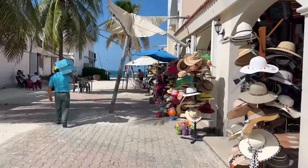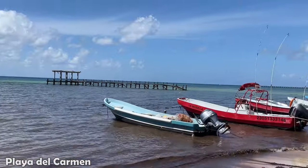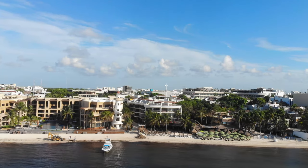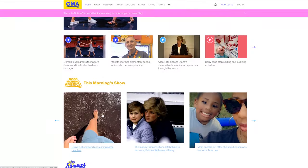But what was that talk of Cancun being a good place this time of year? Well, cause the rest of Yucatan looks like this during the summer months, drowning in brown, slimy algae. The situation has gone so bad, my previous video actually hit one of America's biggest news shows.